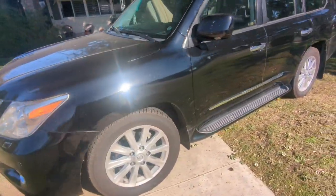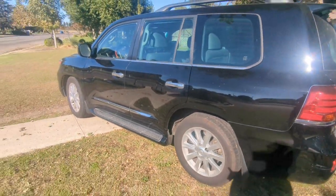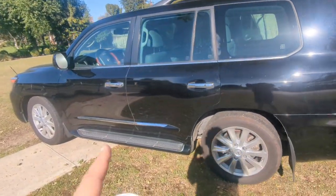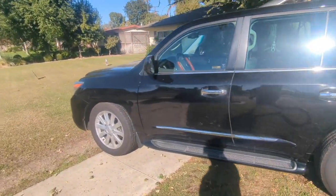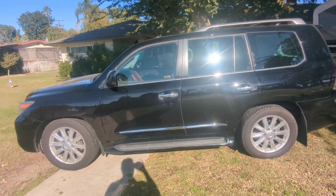I bought something probably 10 months ago. After we went with some friends who had some really nice rigs, we got into tent camping. We were taking this thing and the Bronco, and we were going up to the mountains, going to the beach, and doing some tent camping, and we were loving it. So we upgraded. And I wanted to show you what that upgrade was.